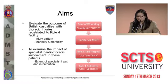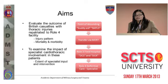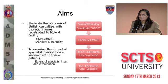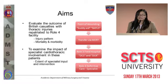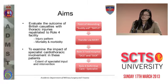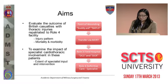For the benefit of our audience, a Role 3 field hospital has surgical capability, intensive care, blood bank, laboratory, and a CT scanner. The deployed UK surgeons are from the background of general surgery, plastics, and orthopedics. A Role 4 is defined as a fixed capability of a host nation which has the full capabilities of the NHS. So, as we previously had looked at the early outcomes of these thoracic injuries managed at Role 3 in a facility where there's no continuous cardiothoracic specialty input, it is unclear what the level of cardiothoracic requirement is for these patients on return to the UK.